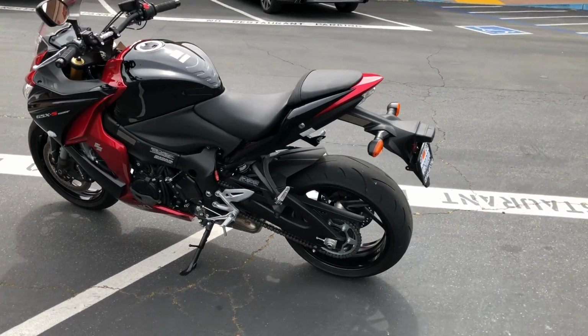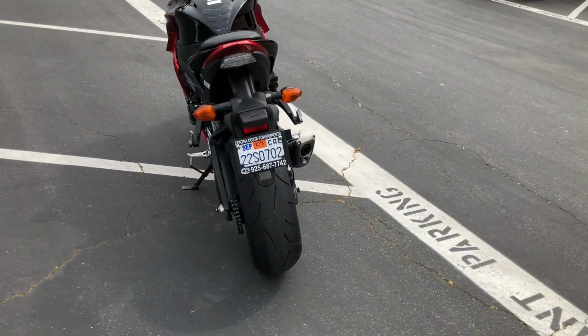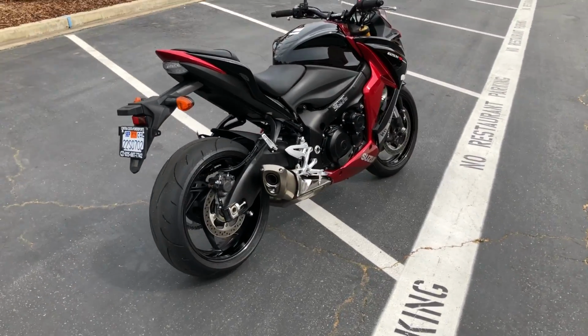Great comfortable riding position, tons of power, upright riding position. Again, our service department went through it, gave it a clean bill of health, did an oil change, safety check, and she's all dialed in and ready to go.